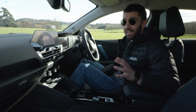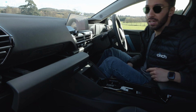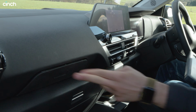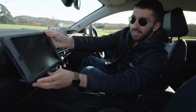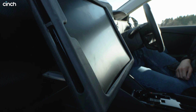And I haven't even spoken about the most interesting feature when it comes to the cabin up front, and that is this thing here. If you press above the glove box here, you'll find an iPad or similar. And then if you press this up here, when it's fitted with Citroen's specific case here, you can actually fold this down and clip on your iPad.